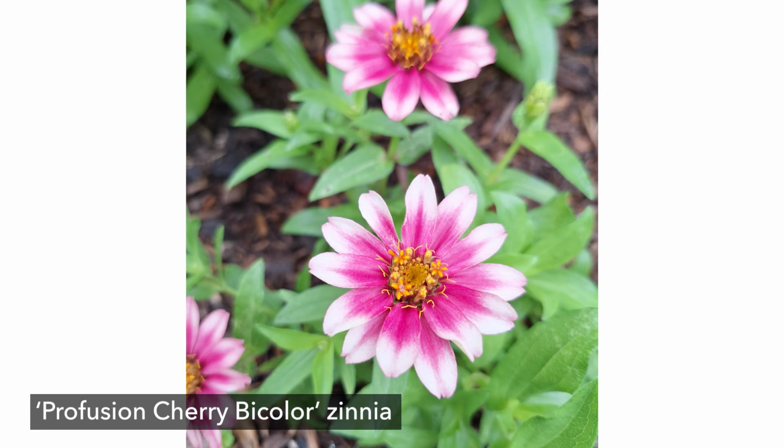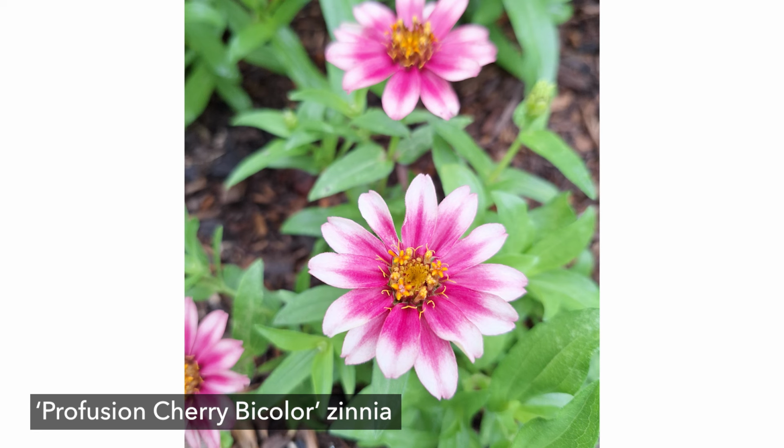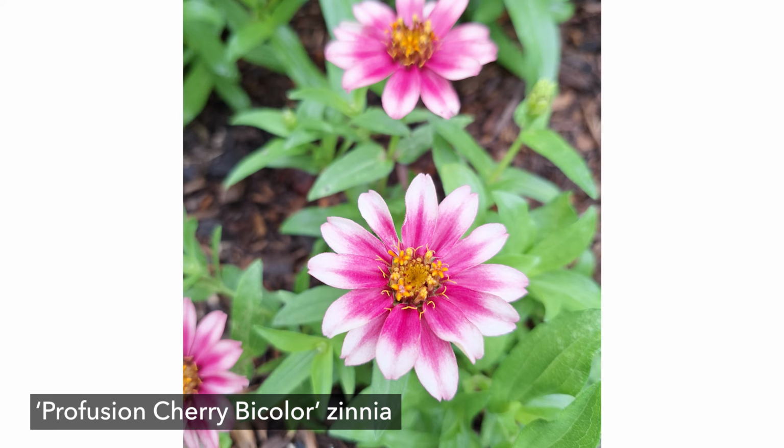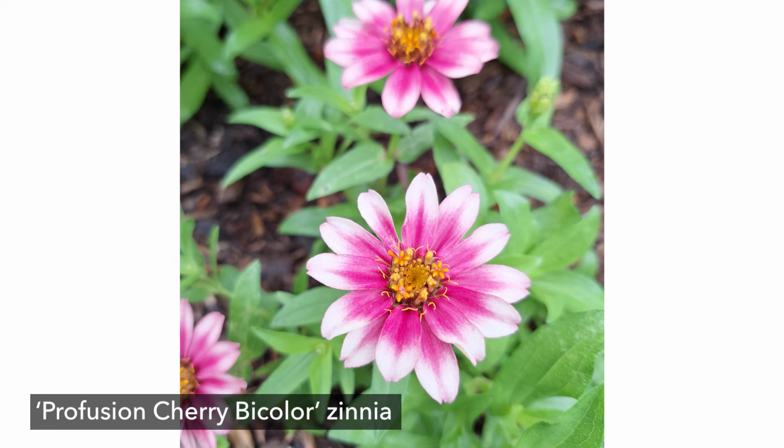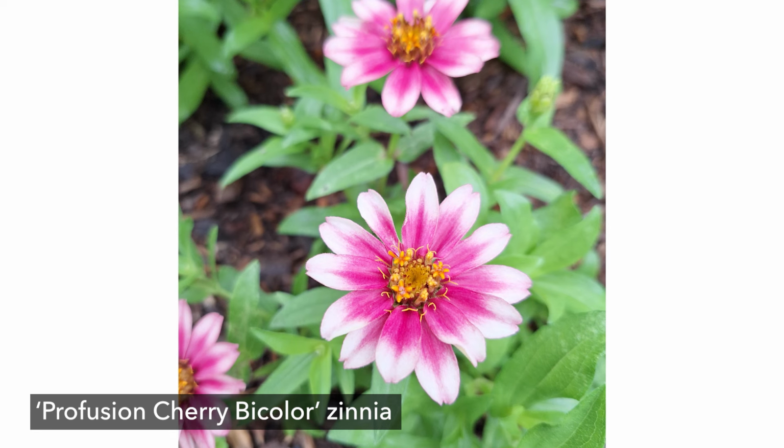And what's cool about the Profusion Cherry Bicolor, so it is a bicolor. Each petal, when it first opens, is mostly white with a little bit of pink at the base. But as it matures, it gets pinker and pinker. And then as the new flowers are opening next to it, it has this appearance: there are multiple colors of flower on the same plant.